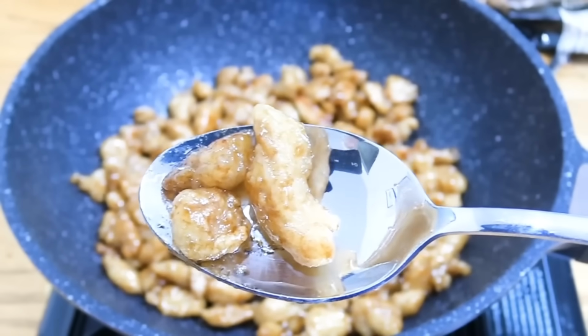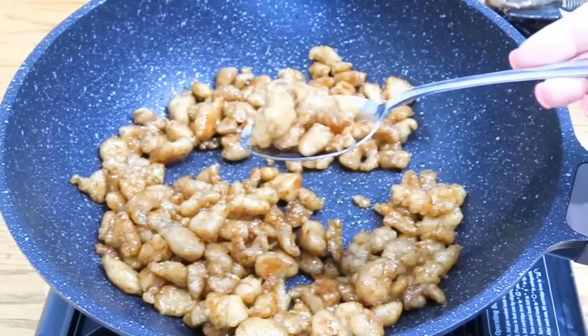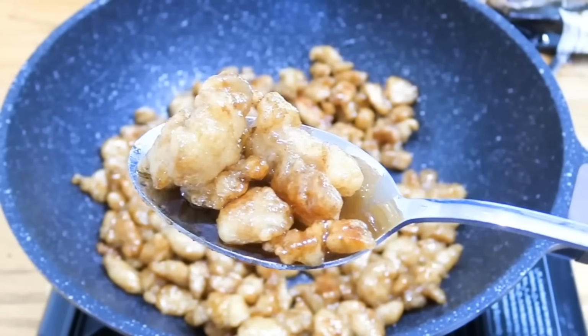I'm not sure where it came from, because like I said, I didn't see it in the ingredient list. But however they did it, they did it right. And we couldn't stop eating this orange chicken. It was delicious. The only complaint I have about this orange chicken is the pieces of chicken are too small.